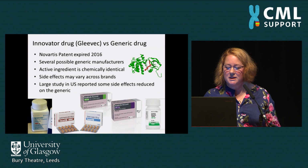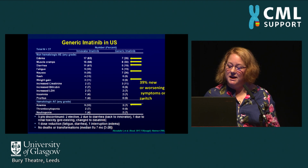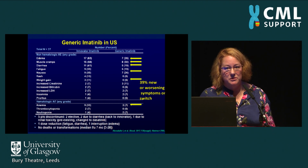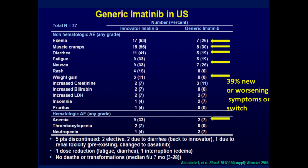There have been a number of studies to look at whether there are more side effects with generic Imatinib. This is a trial where 27 patients were switched from their innovator. You can see the percentage of patients, the figure in brackets for each of those side effects, that had suffered from one of those side effects. So 63% had developed edema on Imatinib, 56% muscle cramps. Then when you look at the switch to generic Imatinib, whilst there seem to be fewer of these effects in percentage terms, many patients switching from one to the other, indeed 39%, developed a worsening of or a change in their symptoms.